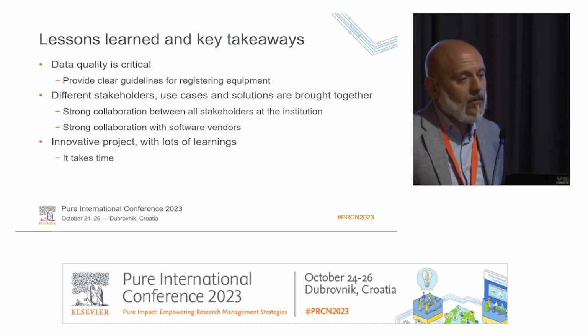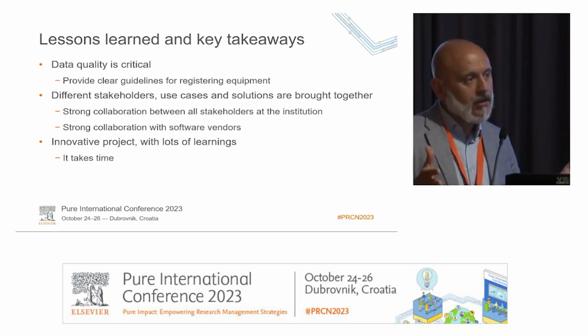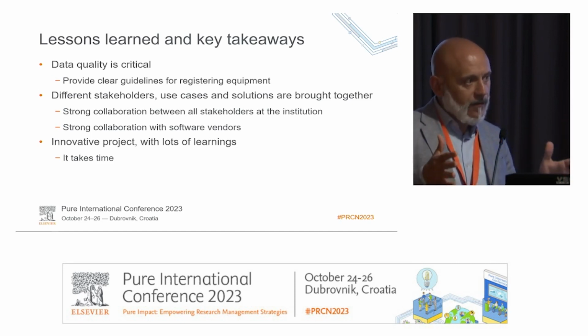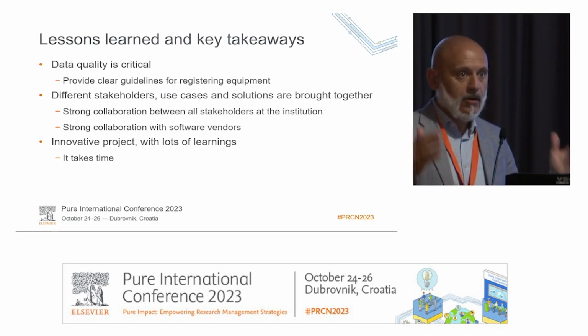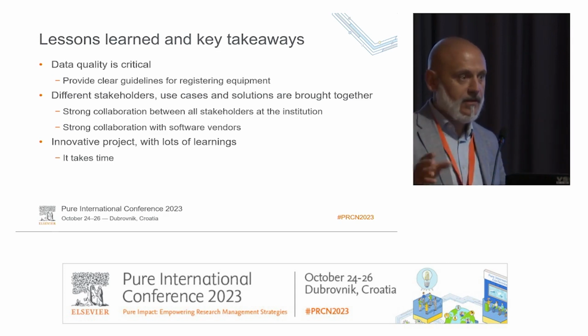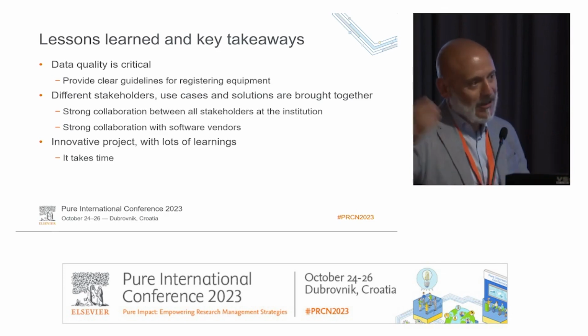That's definitely, if you look at what's going on in the community around equipment, all the efforts are trying to get things right from the beginning, just pretty much like ORCID. So let's get persistent identifiers for everything and do it. But before that happens, of course, time will pass, so we're also trying to do it the other way around.